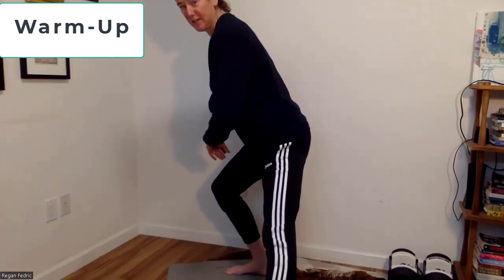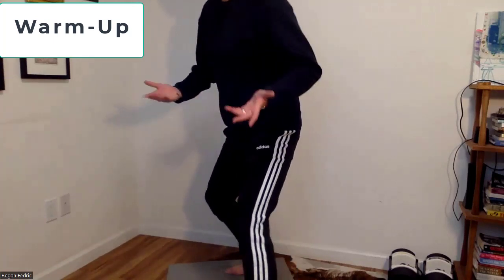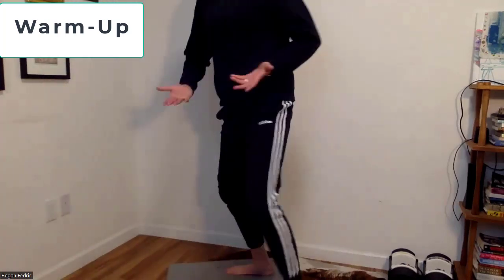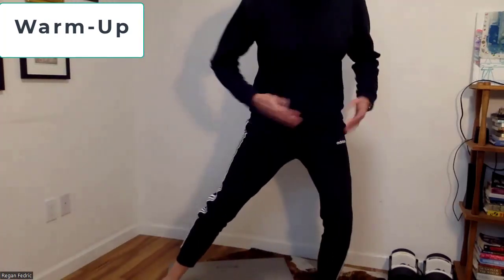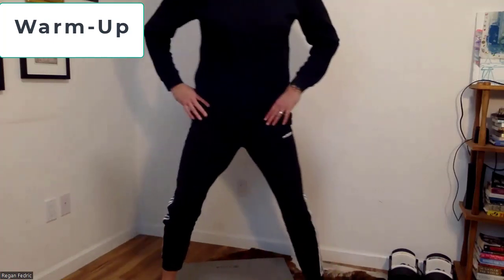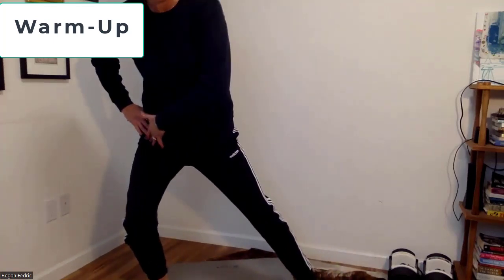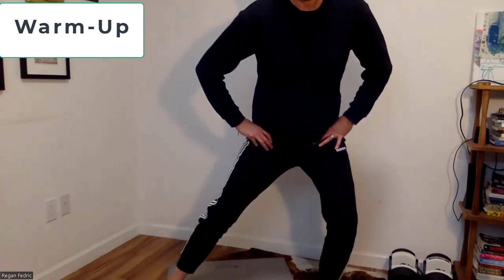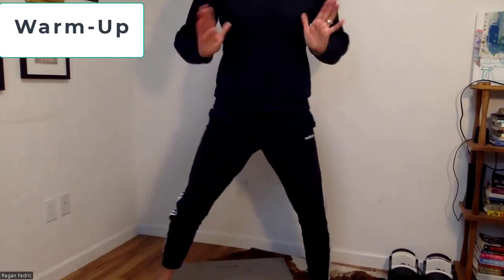Everyone okay here? Good. Shift. Depending on your flexibility and range of motion, you might want to go lower, but honestly, even just a little transference and shift of weight to the other side is all good. Okay, pause in the center.